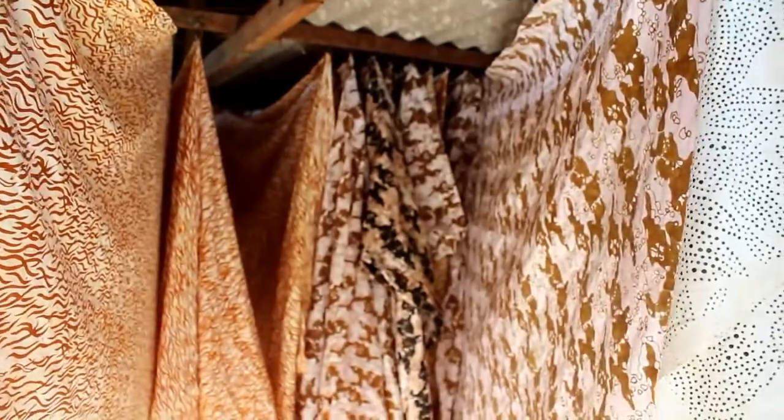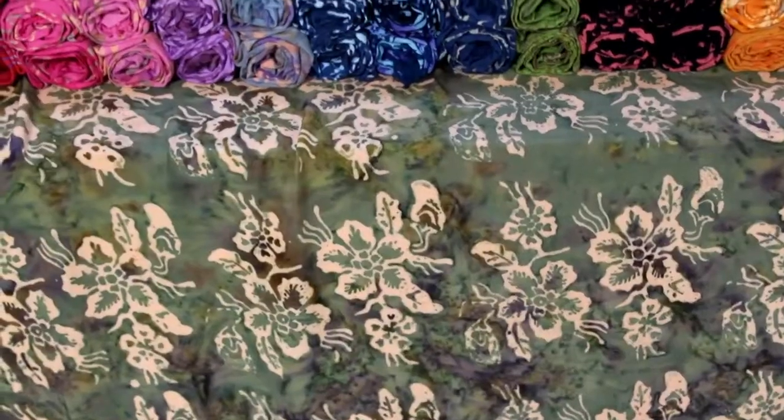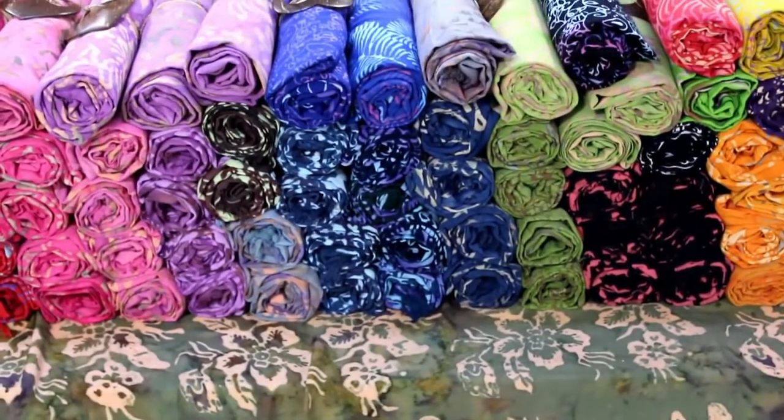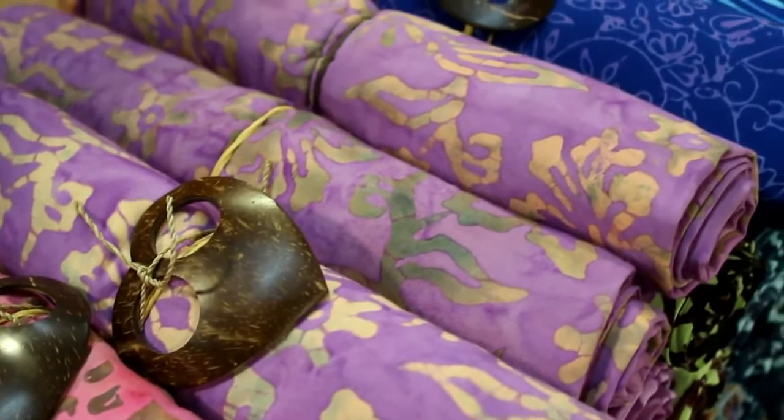The finished cloth is again hung to dry. It is then folded, packaged, and dispatched for sale, not only locally, but all over the world, giving us all a chance to experience a little bit of Bali magic.